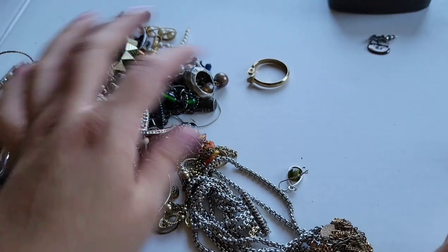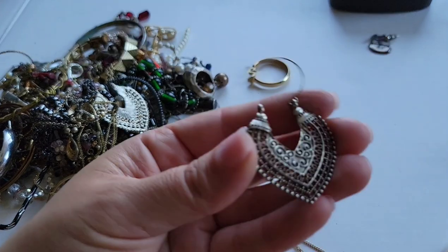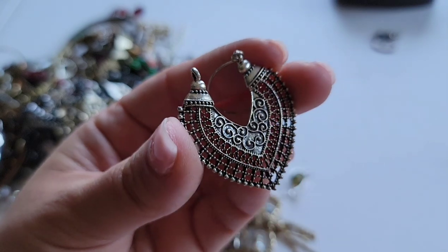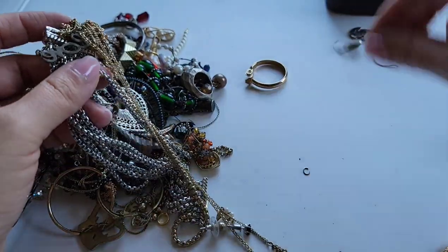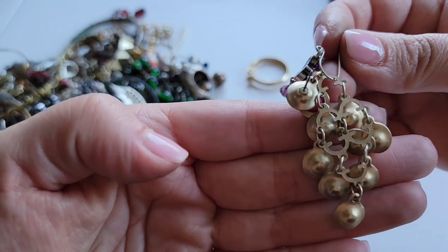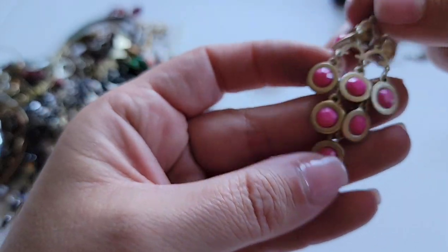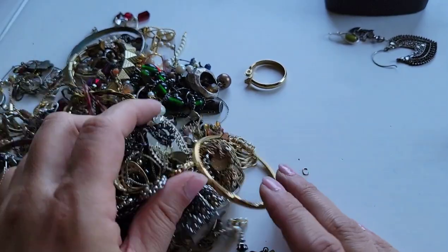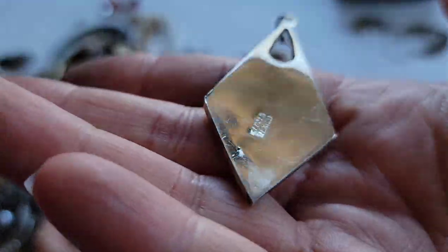Let me put this earring to the side. Oh, this one's cute. It reminds me of like the Indian style earrings, but this kind of looks like a heart. Very, very cute. Another single earring. Let's see. Oh, here's the matching pink earring. But it's missing a piece. So that's not gonna help us. Here's the other earring to the one I found earlier from Mexico.